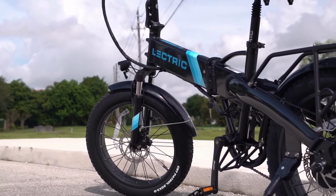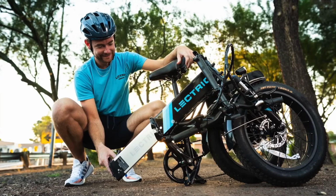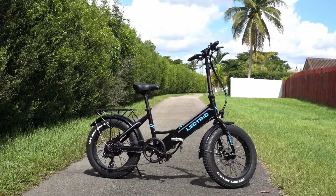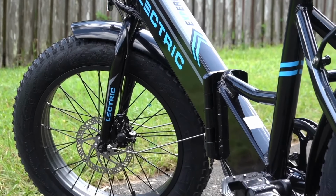It is powered by a 500-watt rear hub motor, a 48-volt 9.6 amp-hour battery that's internally integrated into the frame, mechanical disc brakes, and a 7-speed drivetrain. The Lectric XP 2.0 is the definition of an affordable yet fun foldable e-bike.